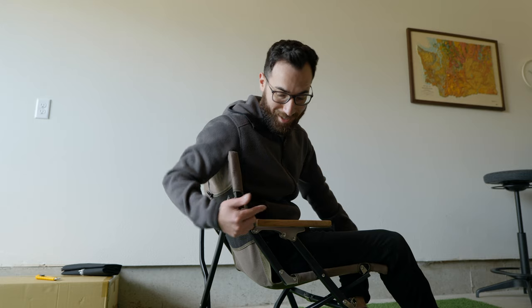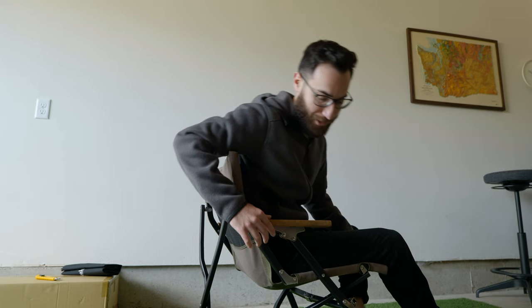Feels really good. I've always loved the tea candles on the luxury version of the chairs, the black finish. It looks awesome.